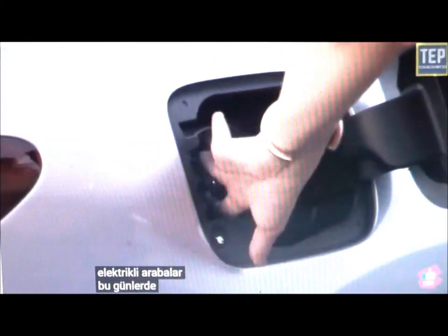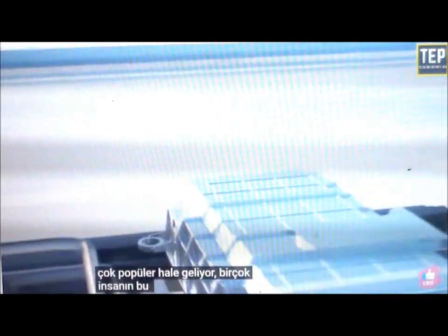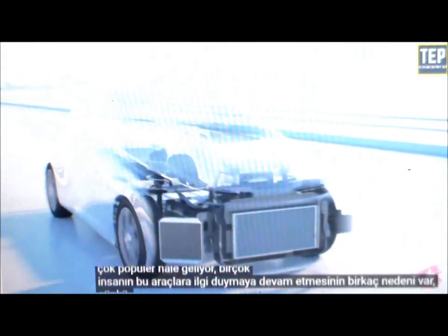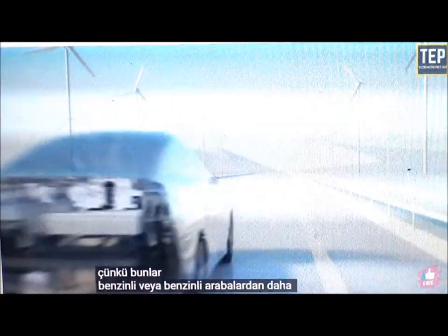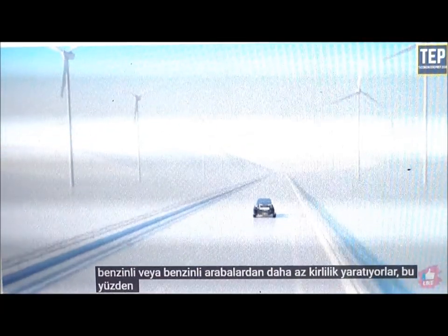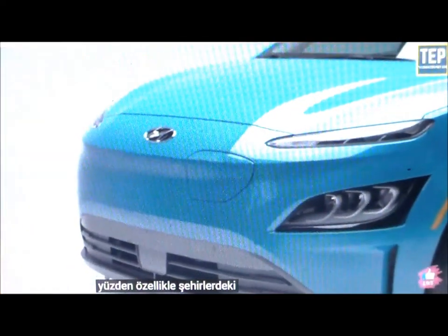Electric cars are becoming very popular these days. There are several reasons why a lot of people continue showing interest in these vehicles, because they create less pollution than gasoline-powered or petrol cars. So they are environmentally friendly, especially in cities.